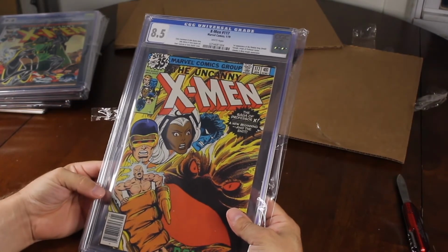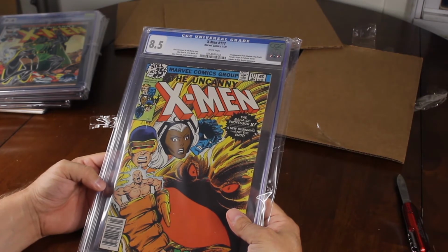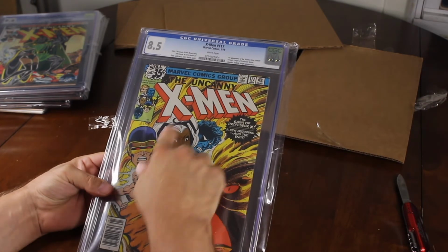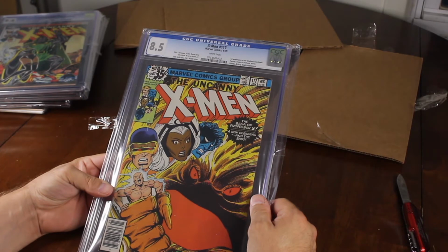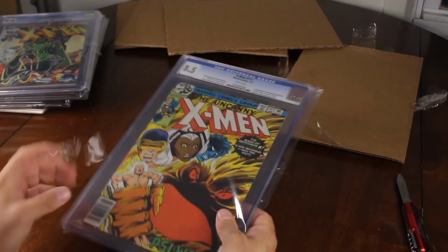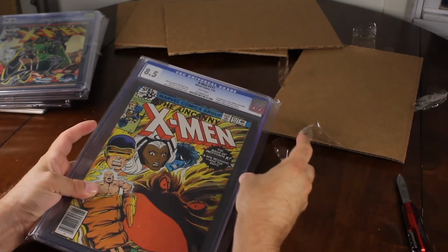We got another X-Men, number 117. First appearance of Shadow King, the origin of Professor Xavier, 8.5. I like this cover too. Another 1978 newsstand. Awesome. So this is the type of stuff I've been picking up. I've been picking up minor keys, big keys.